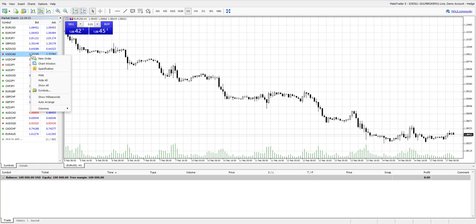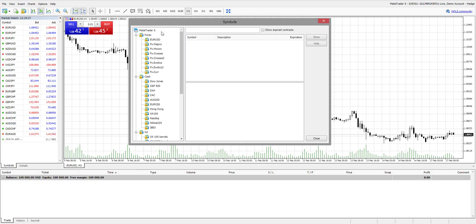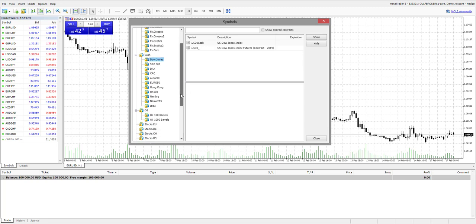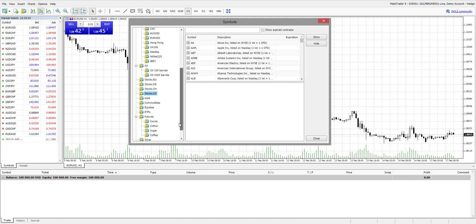If we right click on this market watch and click on symbols, it opens up a list of all the different markets that are available to trade with via the broker. So we've got all the major currencies, majors, minors, crosses, exotics as well. We've also got cash indices. As we scroll down, we've got energy markets such as oil, we've got different stocks, EU stocks, US stocks, commodities like gold, cocoa, cotton, sugar. So a wide variety of different markets available to trade with.